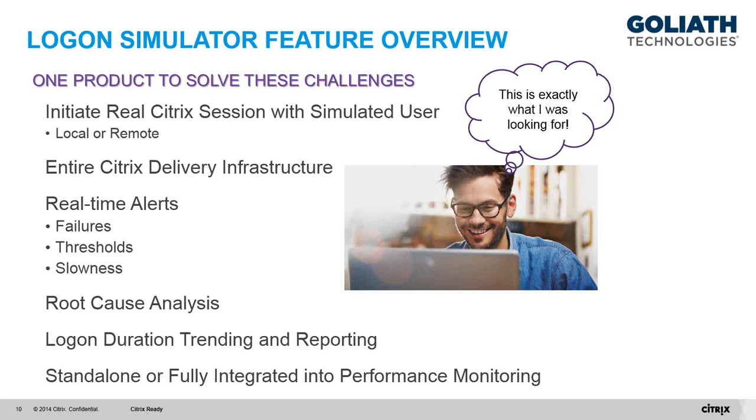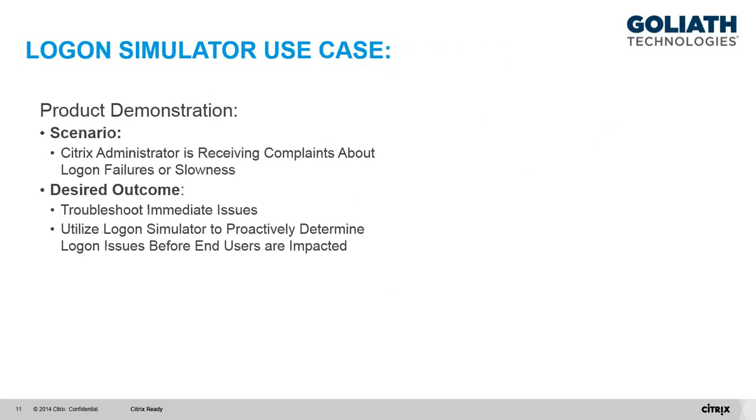Now I want to get right into the demonstration itself, take a look at how the technology is operating, and we usually do this from the perspective of an actual scenario. So we had a customer that actually reached out to us, and they were receiving complaints about logon failures and slowness first thing in the morning. What they wanted was to be able to troubleshoot the immediate issues, but also be able to leverage our technology, the Logon Simulator, to proactively determine logon issues before end users were actually impacted.